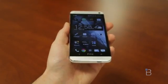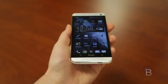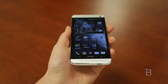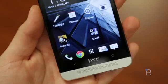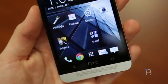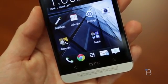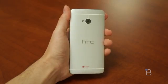All right, so let's go ahead and jump right into build quality, and that's a big part of the story with the HTC One. This phone feels absolutely incredible in the hand. This is one of the best, if not the best feeling phone I have ever used. Every inch, every nook, every line of this phone you can tell was given a crazy attention to detail. HTC absolutely hit this one out of the park.